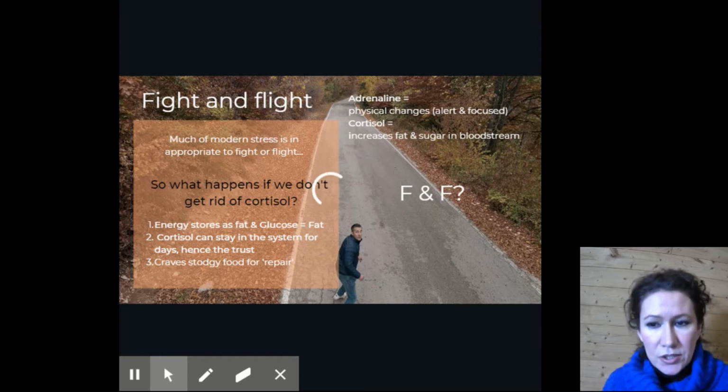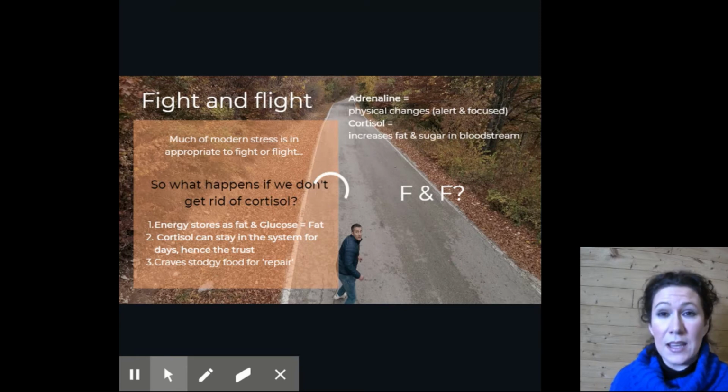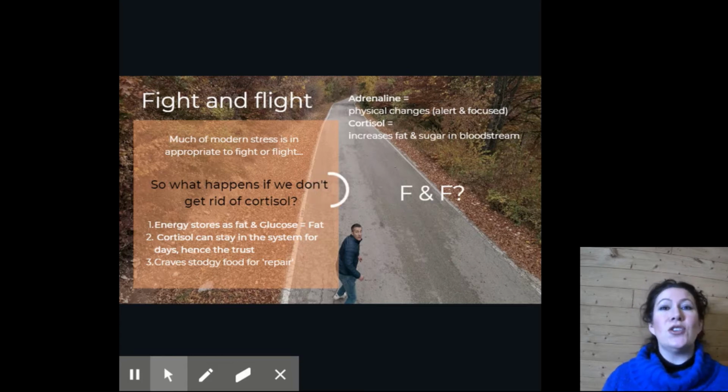What the cortisol does, which stays in the body a lot longer than adrenaline, is it stores any excess as fat in case it needs it again, in case you need to run, in case you need to fight. And what's more is it stores it in a really handy area which is very close to the liver so that you can easily access the glucose and the sugar. Hence why you've got more blood sugar in your body when you're feeling more stressed.